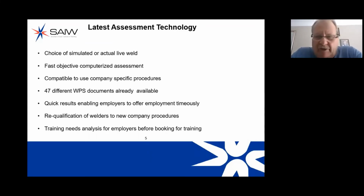So whenever a variable is changed, instead of going about at very high cost teaching or testing each and every welder, you simply load the WPS on your computer, test the welder on the simulator, and get immediate results. You can then subject him to the new test under the supervision of your inspector. And last, you can do your training needs analysis before booking for training. From that, you can decide whether a welder is going to become a plumber or whether you would like to send him to do actual live training.